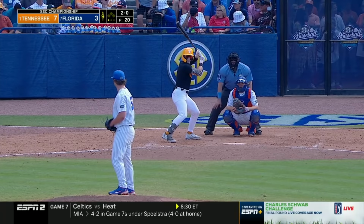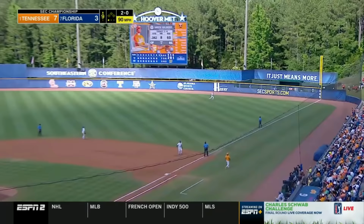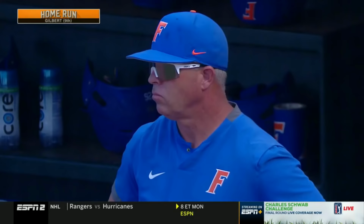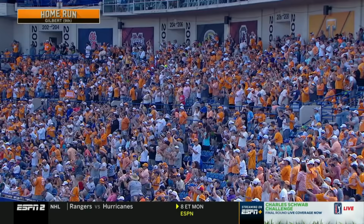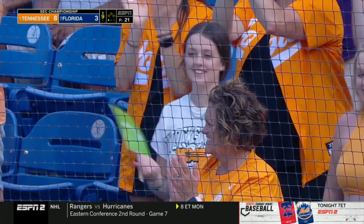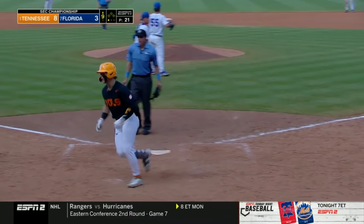In college baseball, this one is lifted high and deep to right field. It is gone. Flip for the ages. Drew Gilbert just pinwheeled the bat after that solo shot. The bases loaded double seems to have freed his mind. Boom.